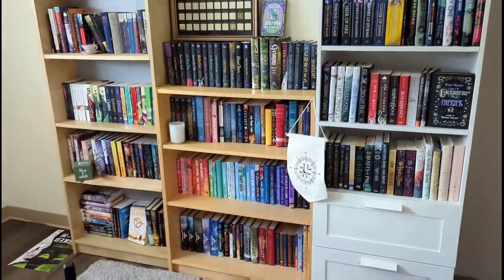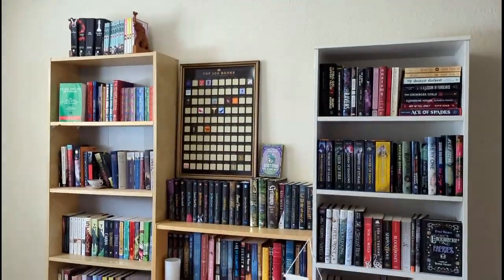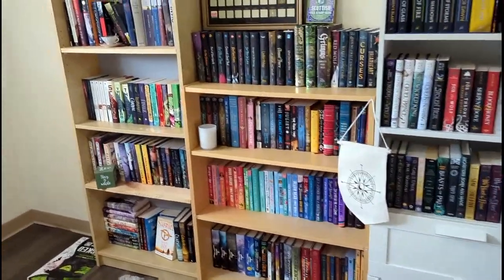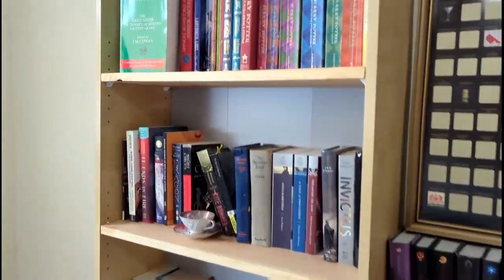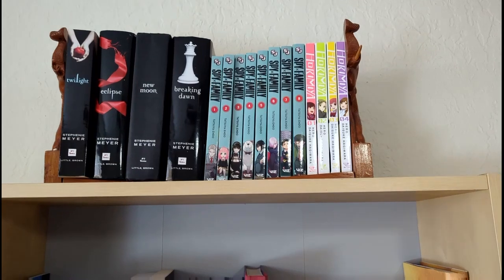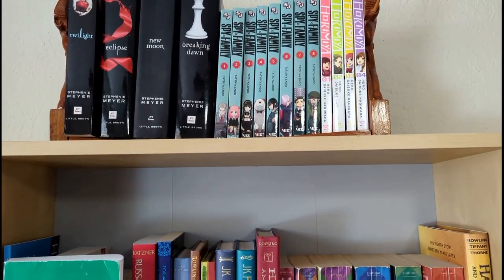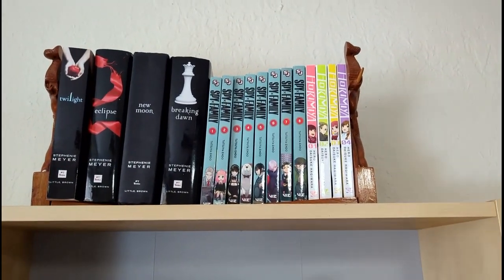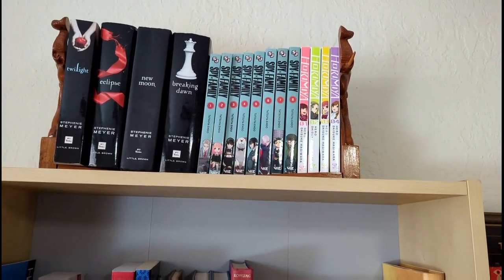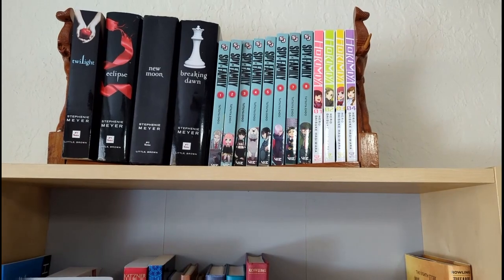And then these are my other three shelves. So this is the bulk of my collection. Let's start on the far side. So up top, I have my manga, which is a very limited collection at the moment. However, I hope that that will change in the future, as well as Twilight. Just so that Twilight has somewhere to go.